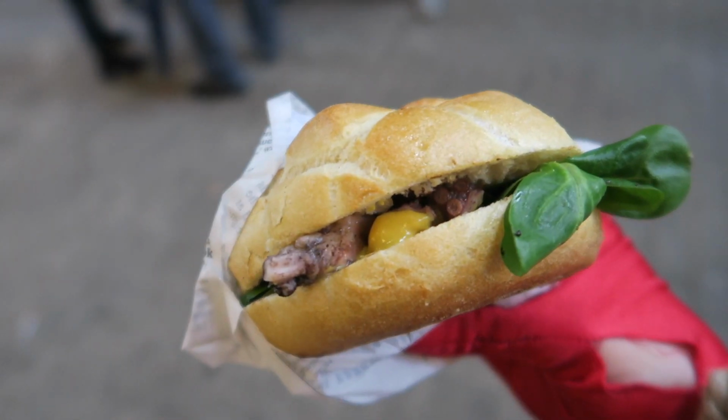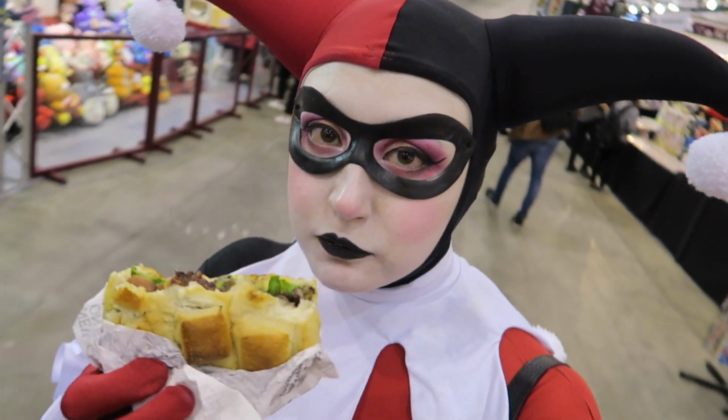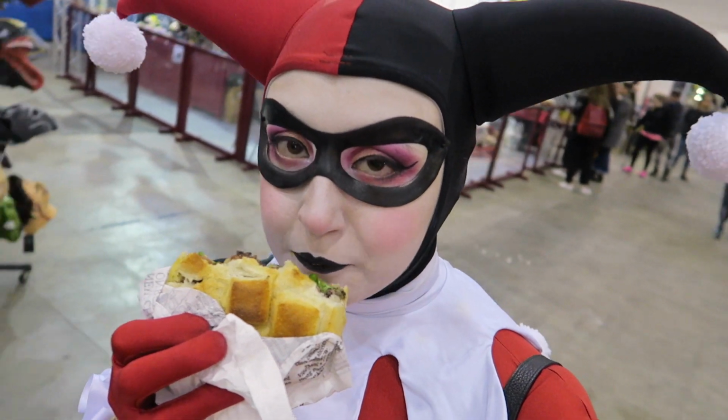And I got a sandwich with octopus. Very good.